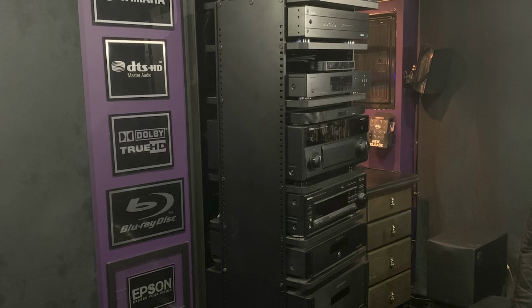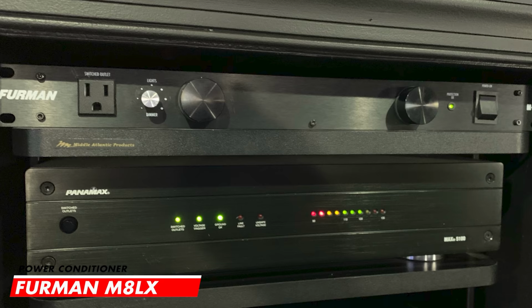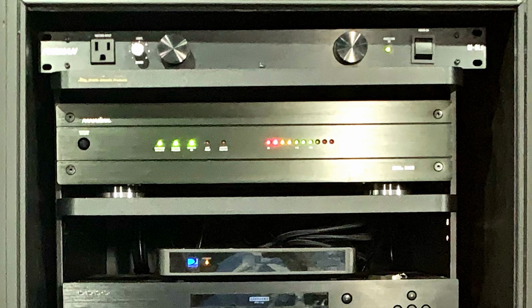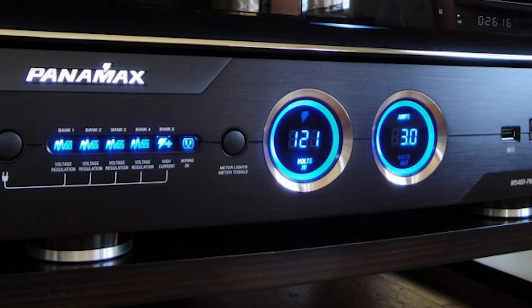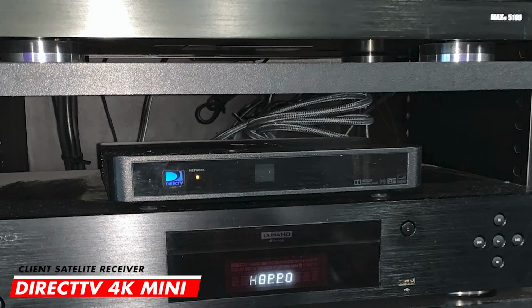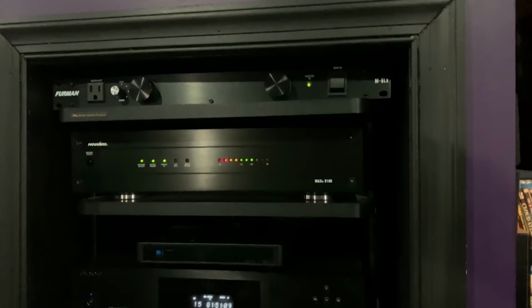Starting right at the top is the Furman Merit M8LX power conditioner with lights, filtering and protecting his equipment. Underneath it, we have the Panamax M5100 surge protector, which AJ plans to upgrade to the 5400 PM in the near future. Moving down, the mini box you see is a DirecTV 4K mini client satellite receiver.